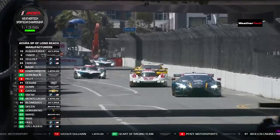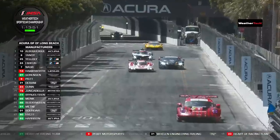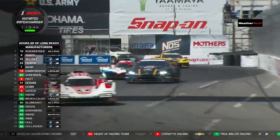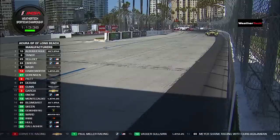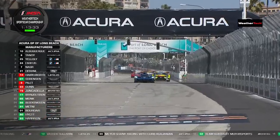It was a good lap turned last time around by Felipe Albuquerque, the race leader, of only 12.8. The fastest lap of the race, 24.3, that he did on lap 11 of this race. That was the fastest lap of the race so far, 112.395. He's certainly turning some very, very good laps now.